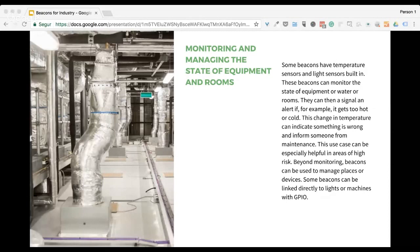But the first thing I wanted to talk about was actually monitoring and managing the state of equipment and rooms. Some beacons, like Estimotes, have temperature sensors and light sensors built in. So you can actually monitor the state of the equipment, because it's included in the packet. So you can have a machine, however often you want the beacon to emit, like maybe once every second, I don't know. But you can have it be emitting the temperature almost at all times.